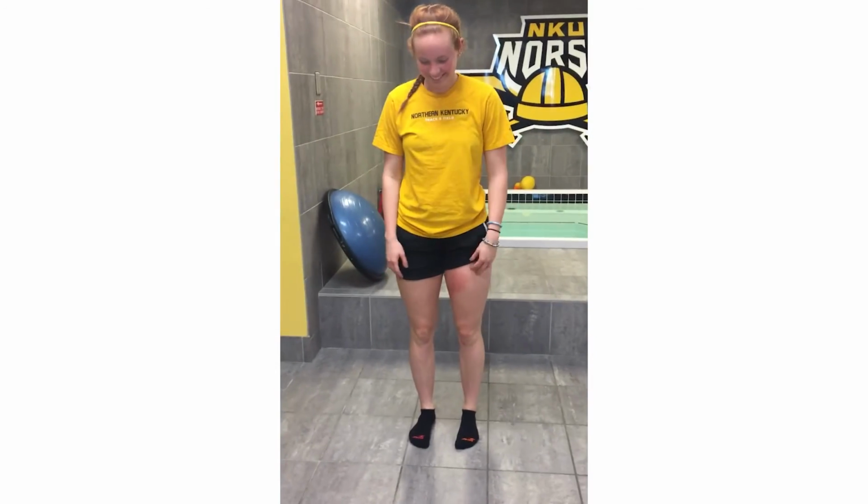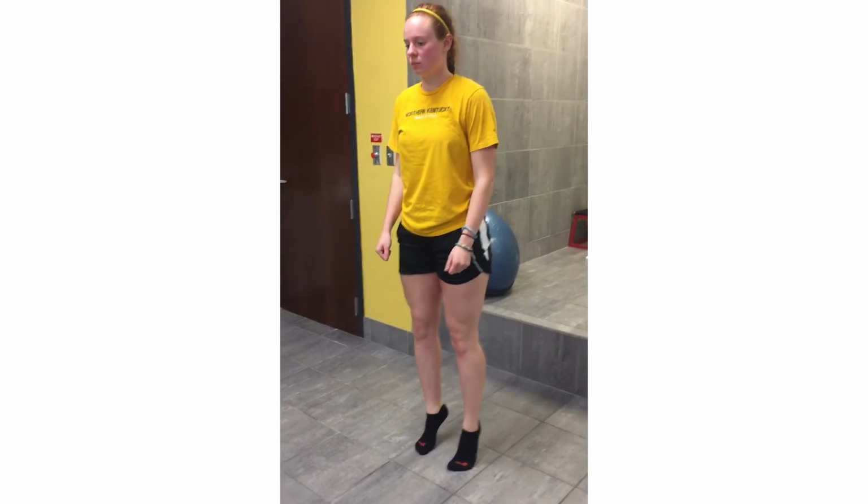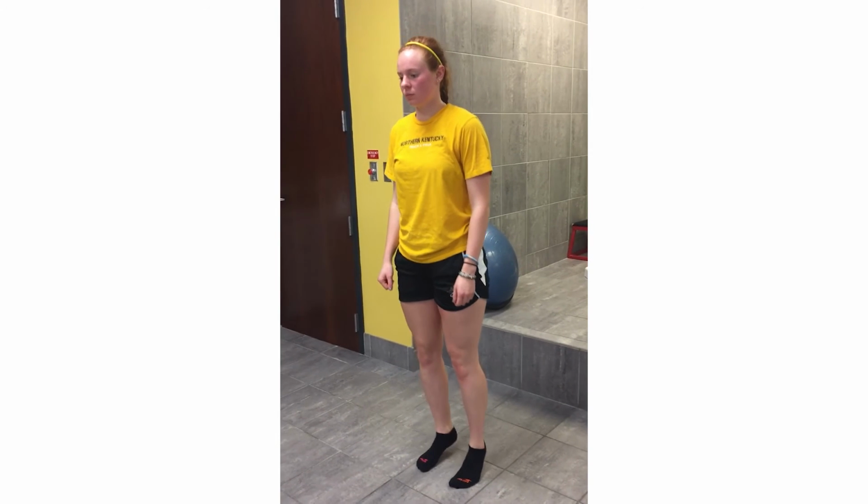These are calf raises. You're just gonna raise up onto your toes. If you need to hold on for balance, that's fine. Hold on to a chair, hold on to the wall. You're just raising up to your toes and then lowering yourself back down.